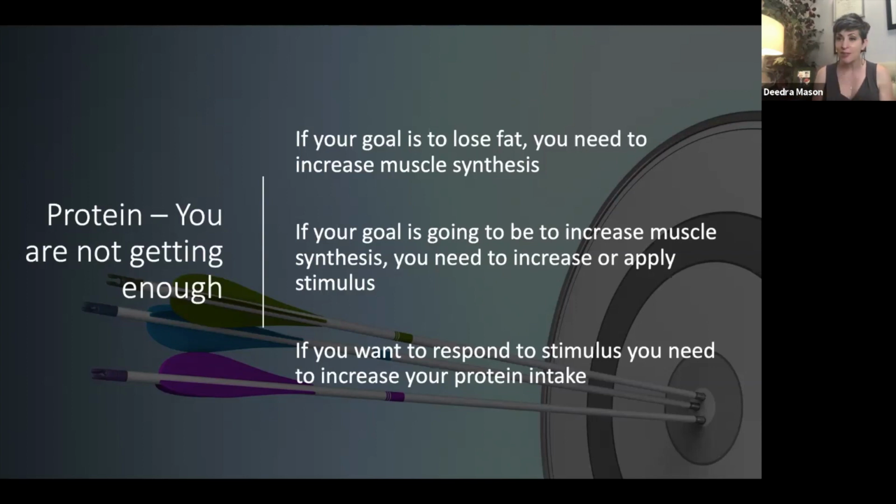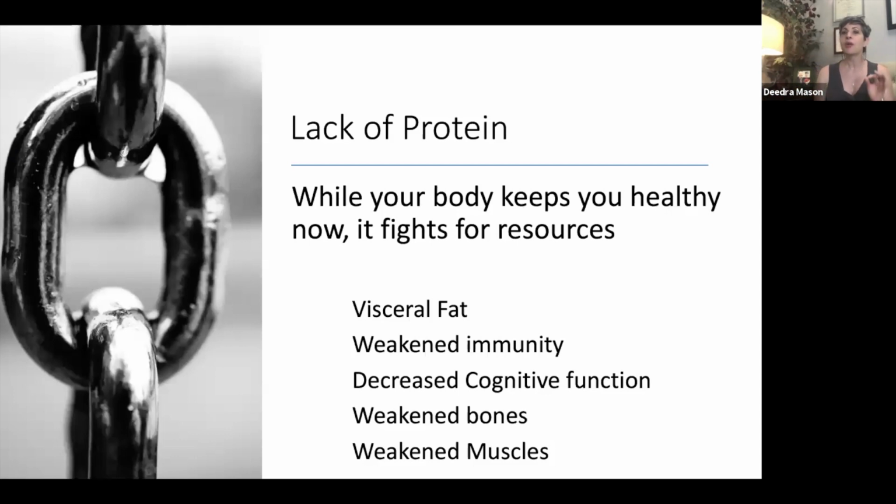If you want to respond to all of these metabolic stimuli, triggers, or nutrient fencing, you'll make sure that you get an adequate amount of protein. Because with a lack of protein, we see visceral adiposity, a weakened immune system, decreased cognitive function, especially as we age, but we see it in younger and younger populations, including weaker bones and weaker muscles. It's true that your body will keep up with you for a while, but while your body tries to keep you healthy now, it's ultimately fighting for resources behind the scenes.